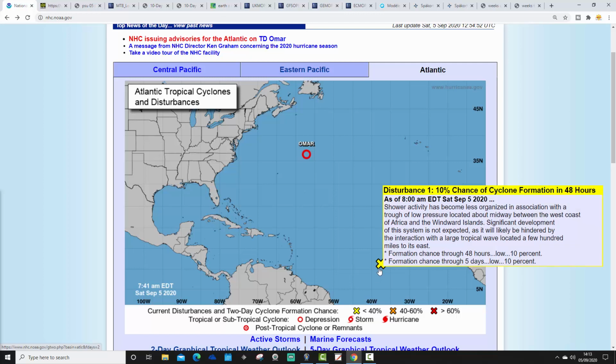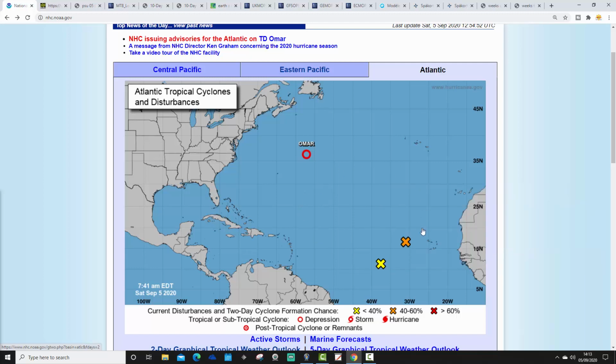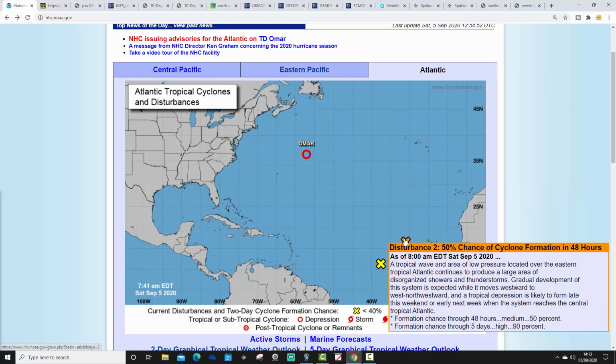Right, we've also got this yellow X just here. That is disturbance 1 with a 10% chance of cyclone formation in the next 48 hours, and a 10% chance in the next 5 days. It doesn't look like that's going to do anything in particular. But we've also got disturbance 2, which has a 50% chance of cyclone formation in the next 2 days, and a 90% chance in the next 5 days.